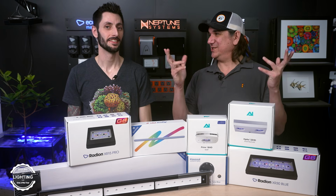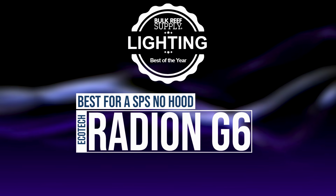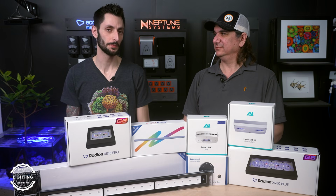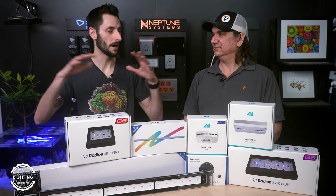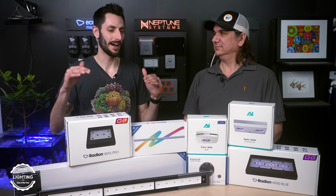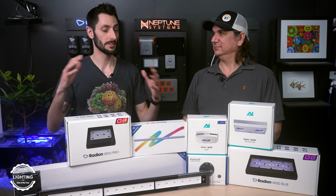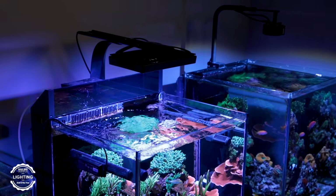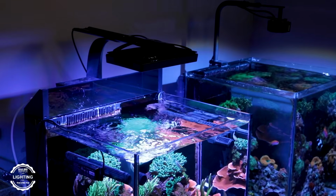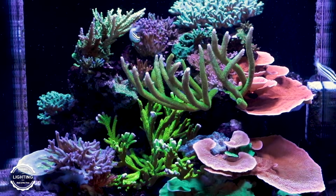All right, next up, a pretty popular tank that I'm about to mention, which is an SPS tank with no hood. What's the best for that? I think the best option for that is going to be the Radion G6. It does a really good job of splitting the difference between getting that wide light, that wide form factor, without having a full hood or a large bulky fixture over the tank. You're getting that wide spread, but in still a modular looking fixture. It's a little bit less visually overbearing over the tank, but the performance is going to be very similar to what you would get over a full fixture.